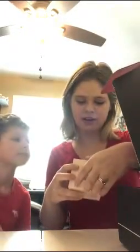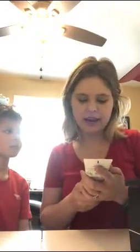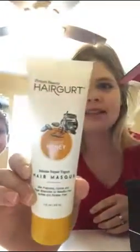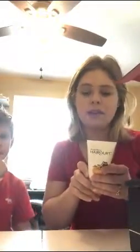I got Saturday Skin Waterfall Glacier Water Cream. And that's what it looks like. I will definitely be trying that. I also got Hairgurt Almond Honey Hair Mask. So I'm interested to try that and see how it works. It says it helps damaged, fragile, and brittle hair. That sounds interesting.